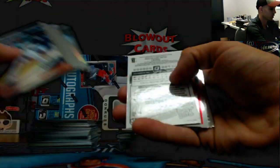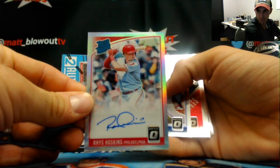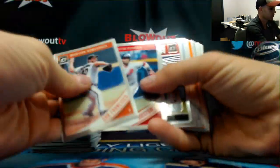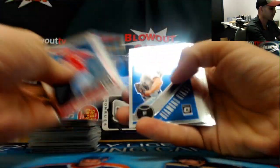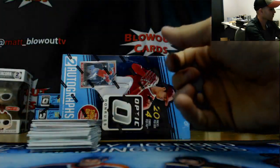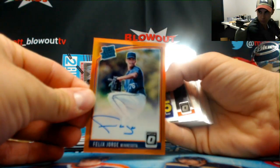Judge. And we got a Hoskins. Refractor autograph. Start. Orange Machado. $199. There's an Otani. Run the bases. Felix Jorge, numbered to 99. Orange refractor autograph.